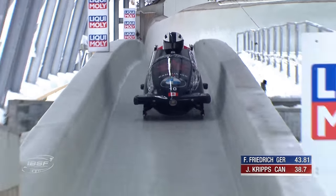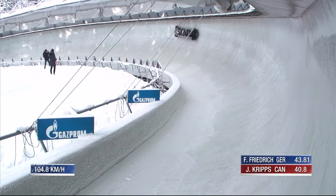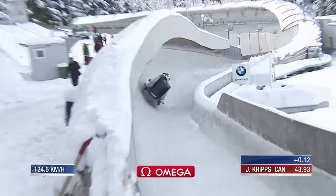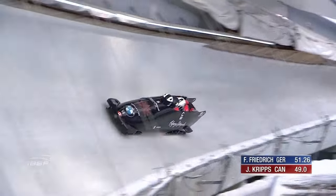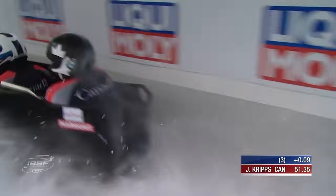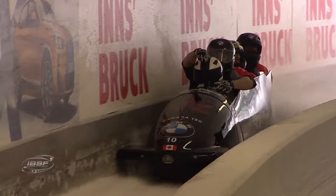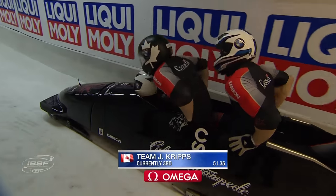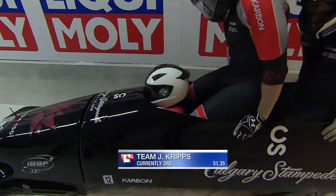This is a really good run from Justin Cripps. 4.8, a little bit down to Lochner there. He's been on the podium almost every time out this season. So close, he's in third place, 1,200ths of a second back. This will push the Russians out of contention. 900 back. That's a good run. That's 100 slower than the world champion, Johannes Lochner, and 900 slower than the world champion, Francesco Friedrich. Friedrich went sixth, Lochner and Cripps went 11th and 12th.